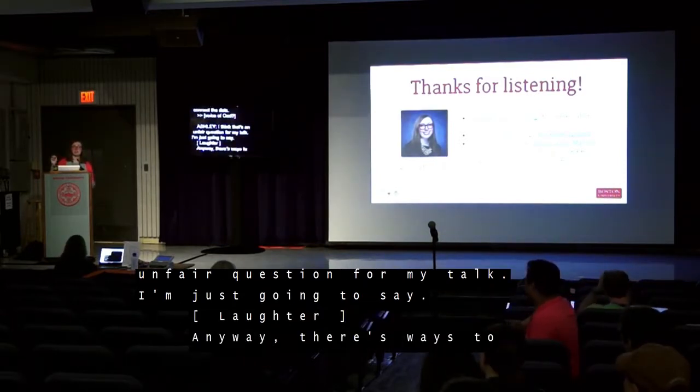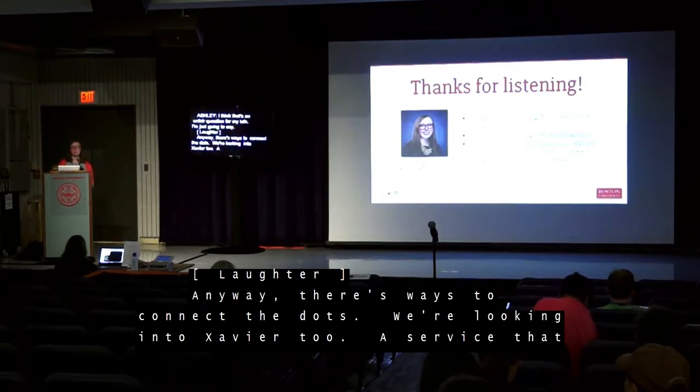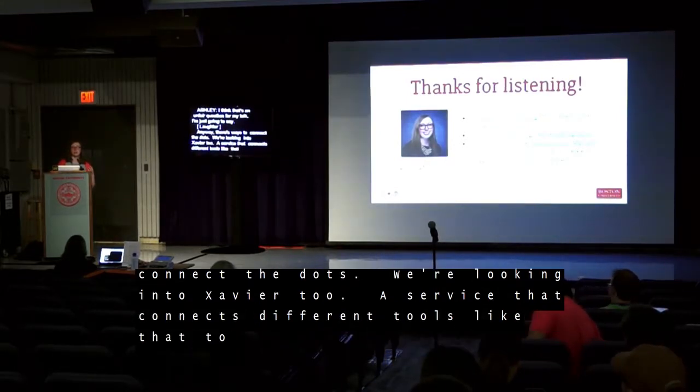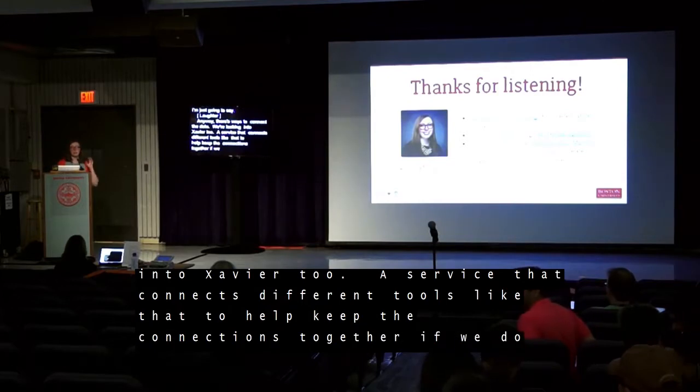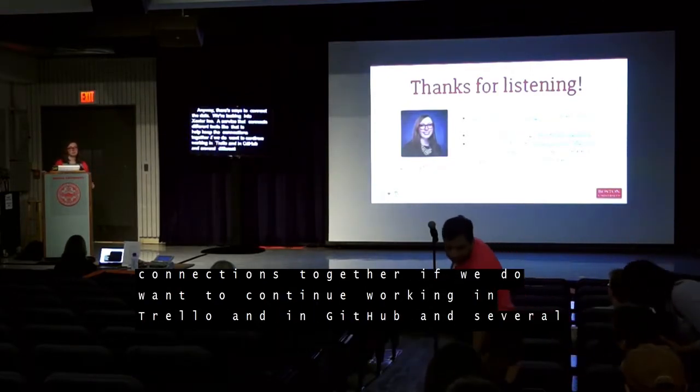We're looking into Zapier too, which is a service that connects different tools like that to help keep the connections together if we do want to continue working in Trello and in GitHub and several different places for different needs.